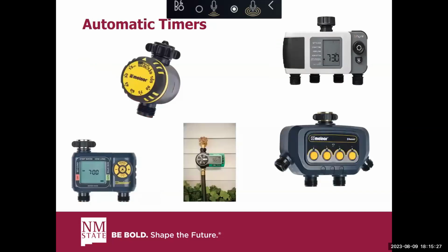Automatic timers, again, you can go from the most simplistic automatic timer. This just hooks right onto the spigot or whatever water source you have, as long as it's in a 3/4 inch pipe. And if it's not, it doesn't matter. You can change the sizing with other pipes. If you go anywhere and say, I want to take a 1/2 inch pipe to a 3/4 inch, they will have the connections to do many different kinds of things.